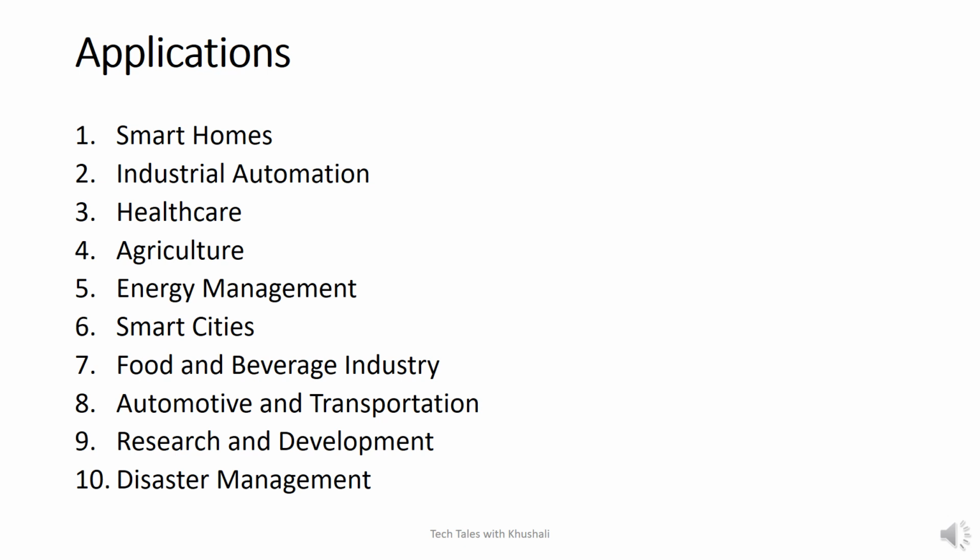Assist in regulating grid performance and detecting potential overheating or failures. And even in renewable energy systems, that is for monitoring the temperature of solar panels and wind turbines to optimize performance and prevent damage. Now the sixth application is smart cities.